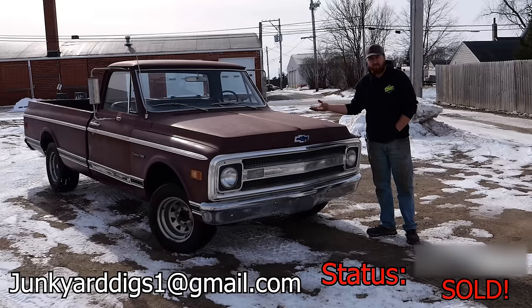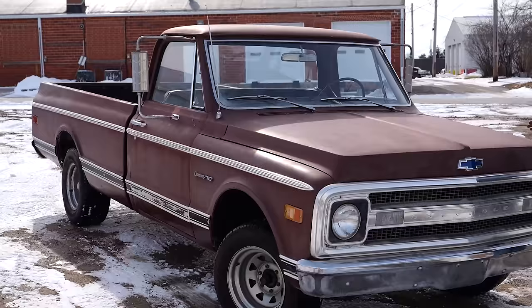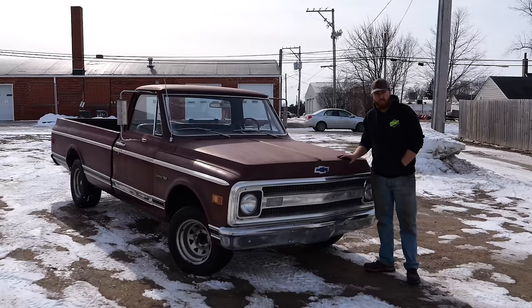Start at $5,000? This is a $10,000 truck right there. Tell you what, we'll give them half off. $5,000. She has some rust and she has some problems, but the body is very straight. The chrome all around the truck is flawless. There's one dent in a piece on the tailgate. Besides that, this thing has great bones and could be one hell of a truck for someone who wants to put a little more time into it than I do.